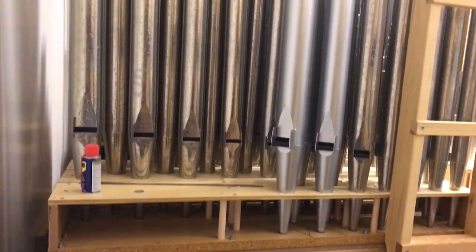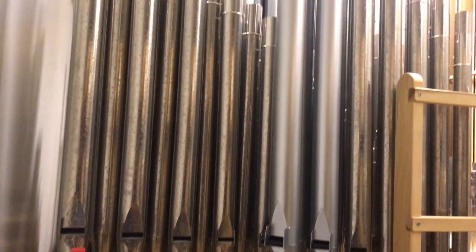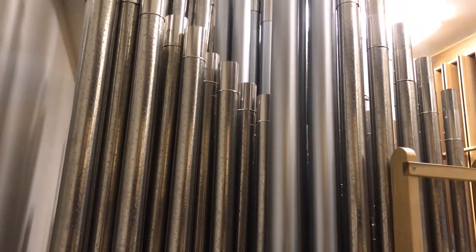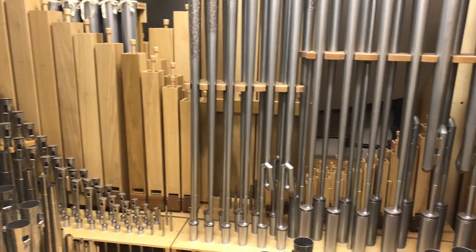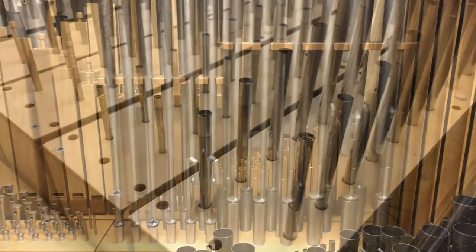Here's Dr. Middleton playing an organ transcription of the prelude to Die Meistersinger by Richard Wagner. In the middle of the arrangement, you hear a chorale that opens the drama with these words sung by a choir.